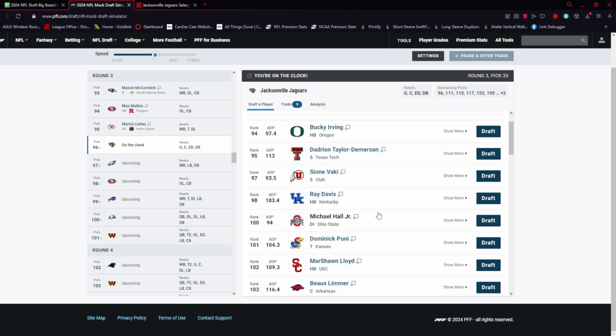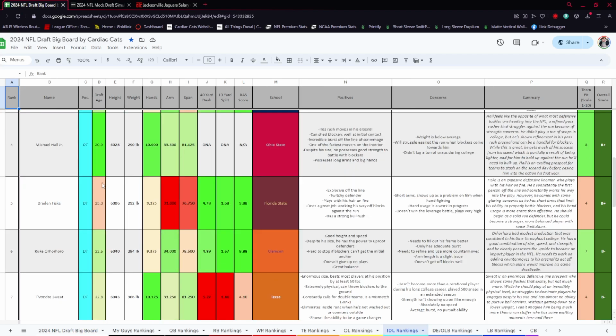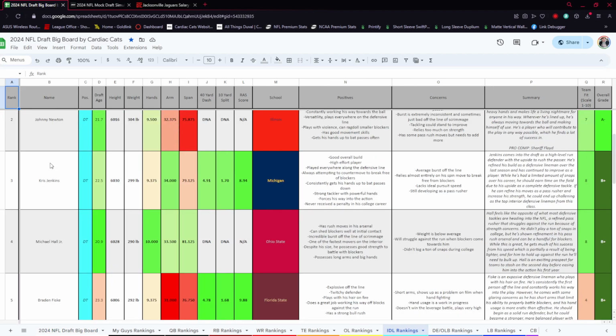I think this is a great deal if you can get him at 96. A really good player. Someone who finishes off the interior of the defensive line. Now, just want to say some things about him. Michael Hall Jr. got a lot of crap before the combine because he's a smaller guy. He's not supposed to have a big frame. He was supposed to be 270 pounds coming into the combine. Instead, once you look at these numbers, tell me if they're so much worse, right? Chris Jenkins, 6'3". Michael Hall Jr., 6'2" and 8/10. Basically the same. 9 pounds lighter than Chris Jenkins. Chris Jenkins is supposed to be 305 coming in.